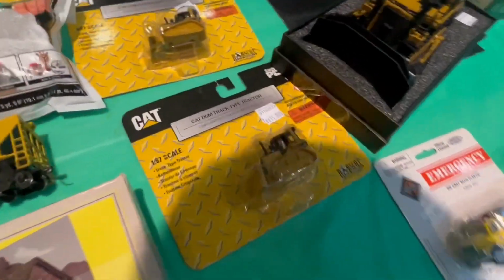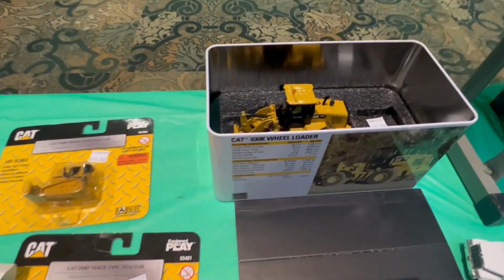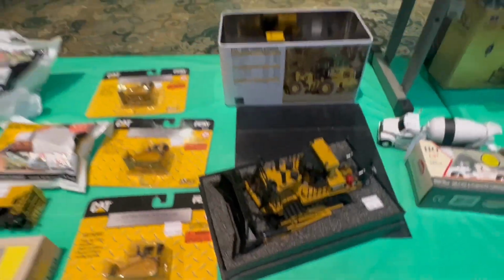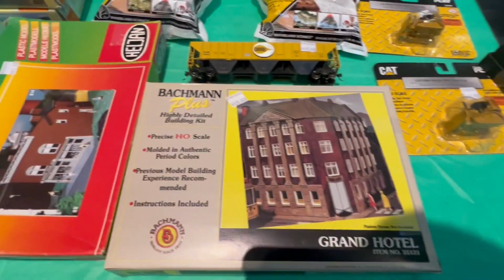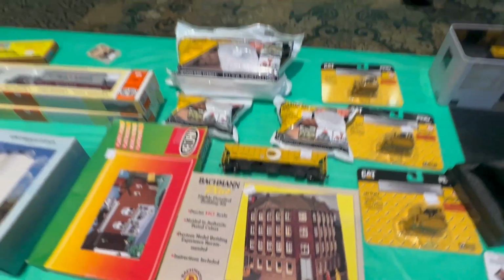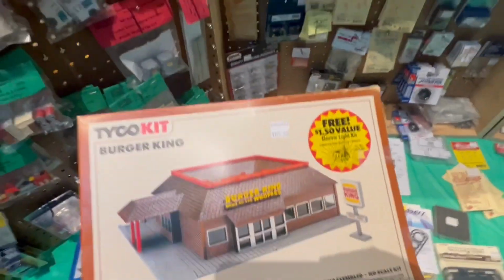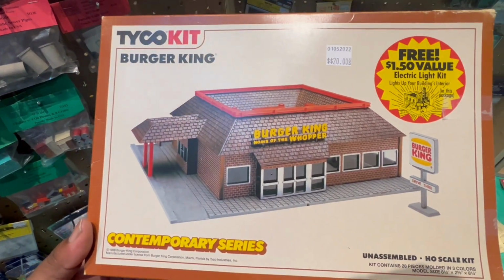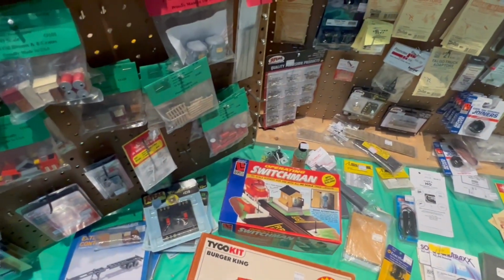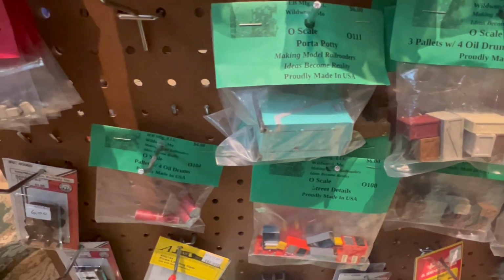My mom just pointed out these tractors right here. Get that. Oh, look at that one in there. Look at this high detail building kit. It's for HO scale. Okay, so one of the kits they have in the contemporary series is a Burger King for your train set. That's cool. I like these little oil drums and pallets. There's porta potties.